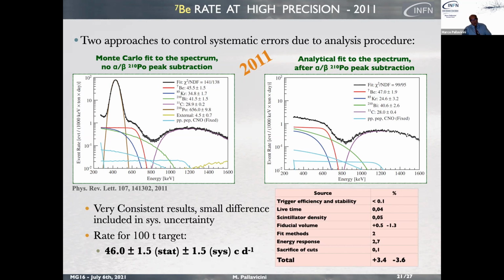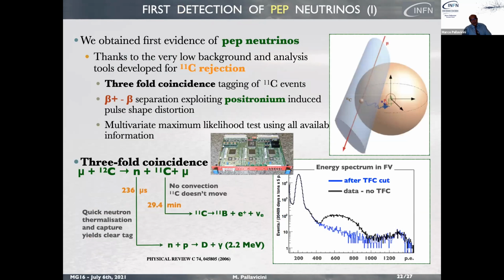You see these two plots are the same plot. In the left part, the polonium peak is left visible and fitted. In the right part, it is subtracted using alpha beta discrimination and giving consistent results. This is what we did in 2011, giving the first high precision measurement of beryllium-7. The PEP measurement came in 2012, 2013, and the key element was the threefold coincidence I already mentioned.